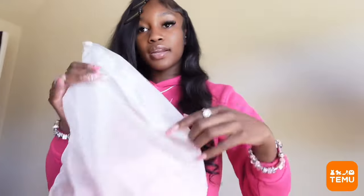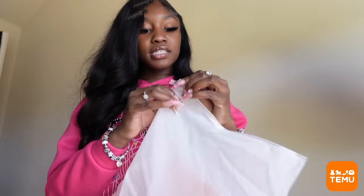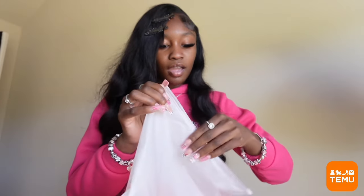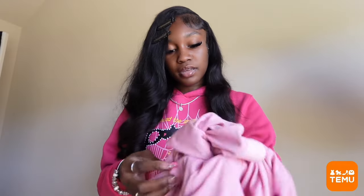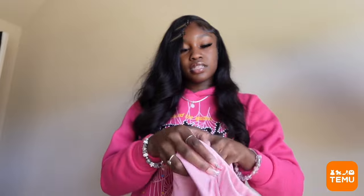Okay, I got three more things to show y'all, and then we're gonna be wrapping it up. Next thing I have, this is the set, y'all. This is the first two-piece set. I think these are shorts or pants, leggings. Yeah, these are shorts. This is a short set. So this is how this looks.